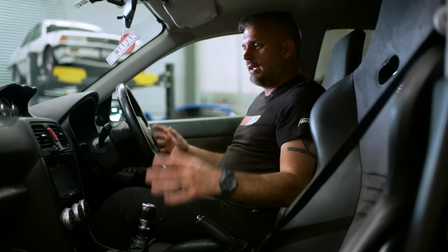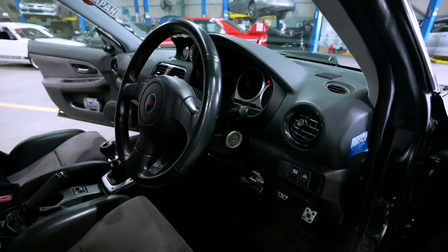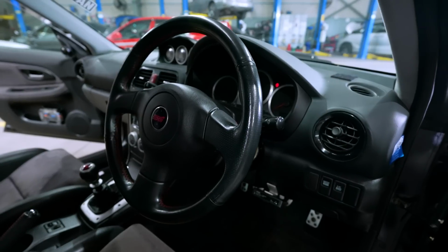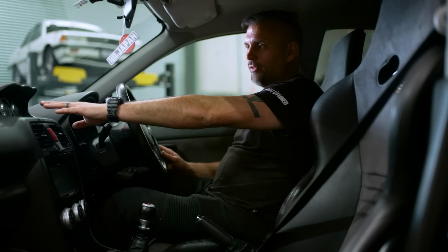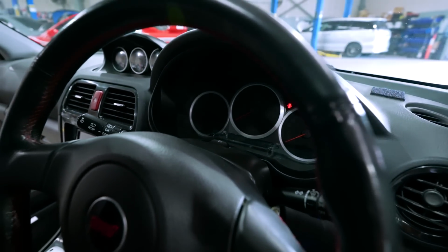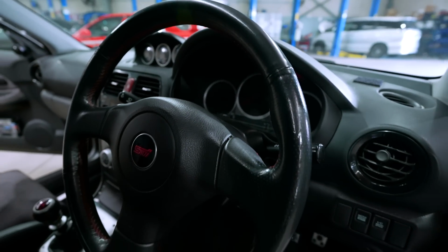So the inside of the S204 is pretty familiar. A lot of it is the same as the STi, but obviously the color is different inside. And one thing that caught my eye, I thought these were aftermarket, but they're STi gauges here for oil temp, boost pressure, and oil pressure, which I think is a really cool touch in this car.